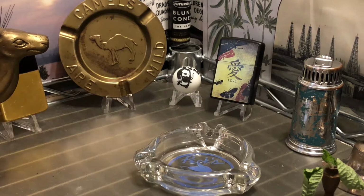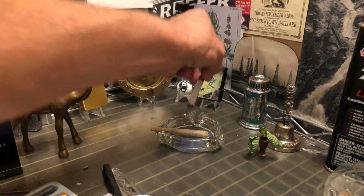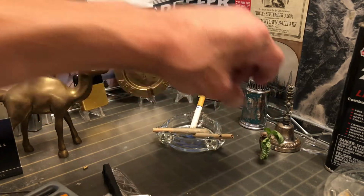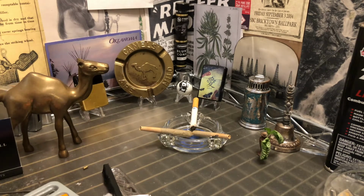So once again, you see how functional it is. It's going to hold quite a bit of ashes. It'll hold a few lit cigarettes and several butts. Would be way better to ash in the most portable ashtrays. It's a sizable ashtray. You're not going to fill it up in one sitting. Most people aren't.